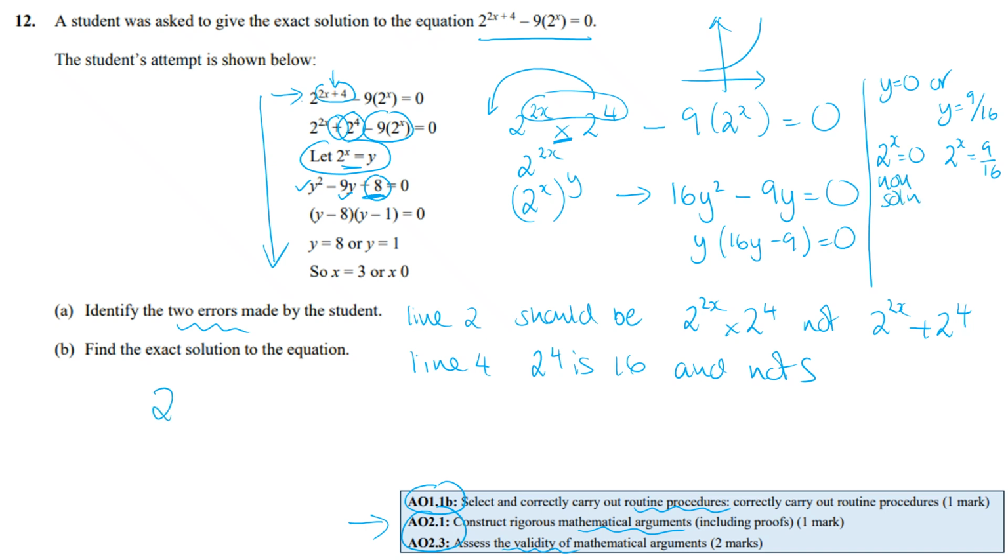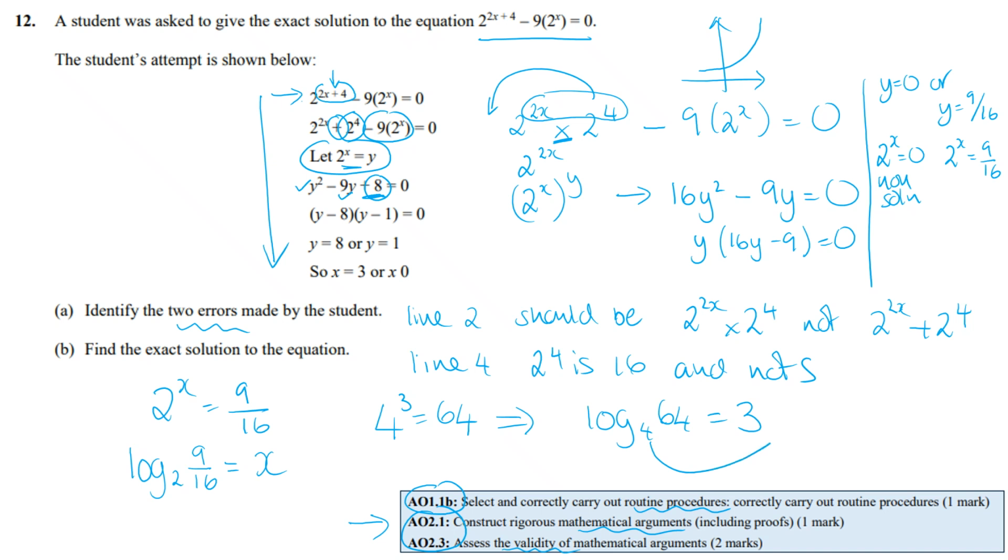And then if we go down here, 2 to the x is equal to 9 over 16. If I just think of my log rules, then I could just do log to base 2 of 9 over 16 is equal to x. So I always remember 4 cubed is equal to 64. Another way to write that is log to base 4 of 64 is equal to 3. So the answer to the log is always the power. 4 cubed is equal to 64. 2 to the x is equal to 9 over 16. So that is our answer to the equation.